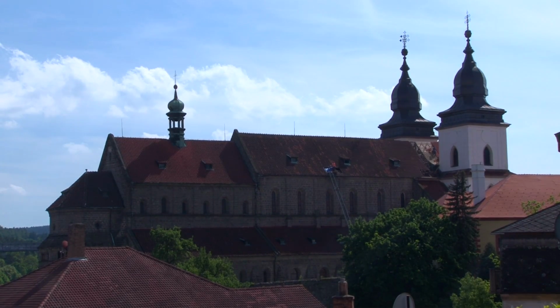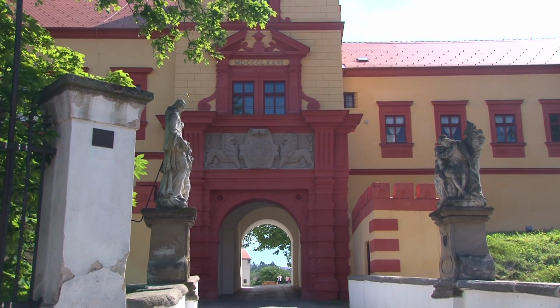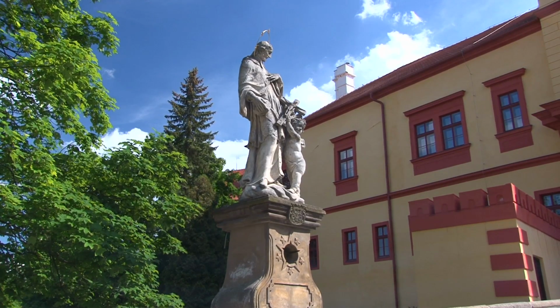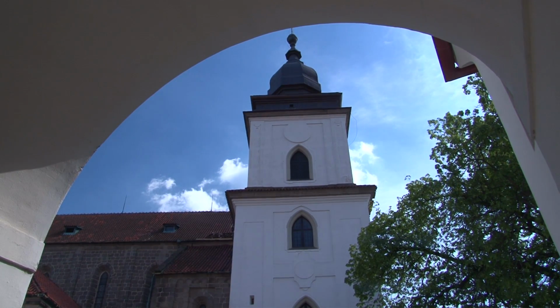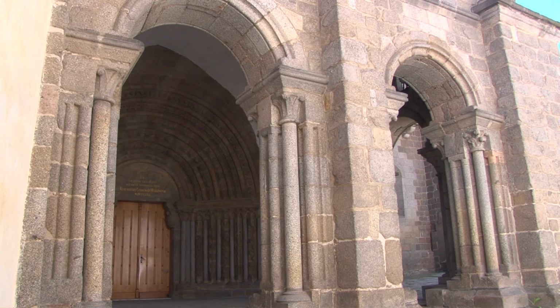Situated in the southwest of the Czech region of Moravia is Trebic, a small town located picturesquely on the banks of the river Jihlava. Here, in 1101 AD, Benedictine monks founded a monastery on a hill, around which there was a market that attracted many merchants.